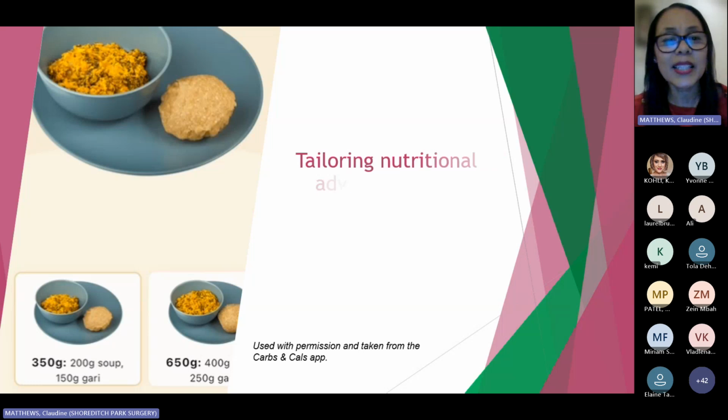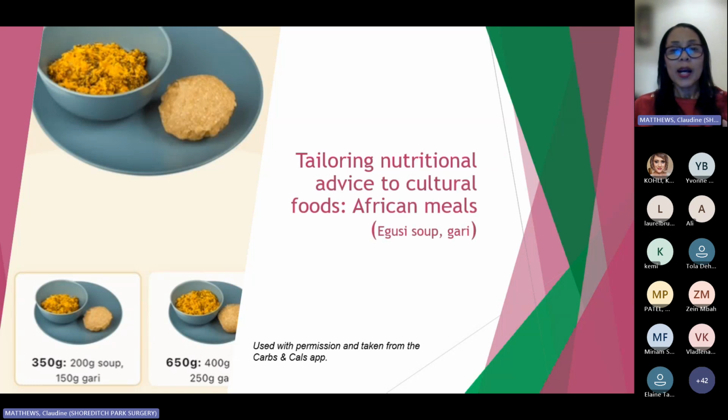So the next slide again is an example of this, egusi soup and gari. So if you're following a traditional African diet, again, you can have these foods, but it's how much you're having, and also paying attention to how you prepare these foods. Are you using a lot of oil? What type of oil are you using? So paying attention to those key factors as well.